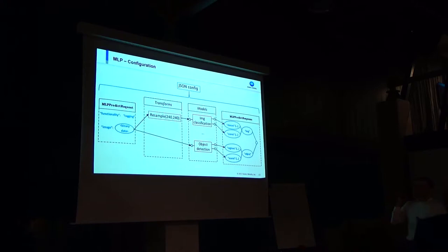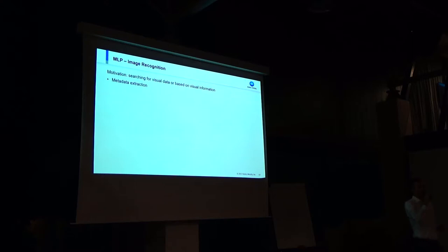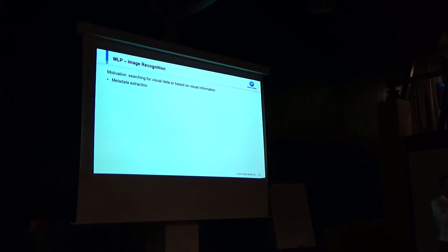So one of the main use cases that we are developing in the machine learning platform is focused on image recognition. The motivation for us, as you could see from the examples at the beginning, is searching for visual data based on this visual information. For that, in order to support the searching functionality, we need to extract the metadata from the image.